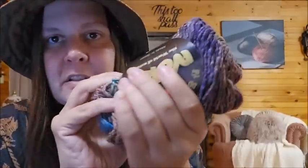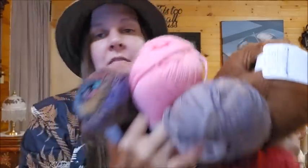100 meters, so about 110 yards of this. So that was $20. I got 1, 2, 3, 4, 6 balls. Would I pay $20 for this, like if I was going somewhere? No. But is it $20 worth of mystery fun? Yes. I do like these two a lot.